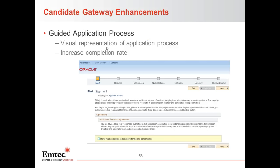The next item is the guided application process. So this provides a visual representation of the application steps that are needed for an applicant to complete their application. So this really is an activity guide where you continue through the steps. You have the ability to save mid-process, and when the applicant logs back in, they would be able to pick up from where they left off. So they can see what they have completed, what they need to complete, and go right back into, like I said, where they left off.